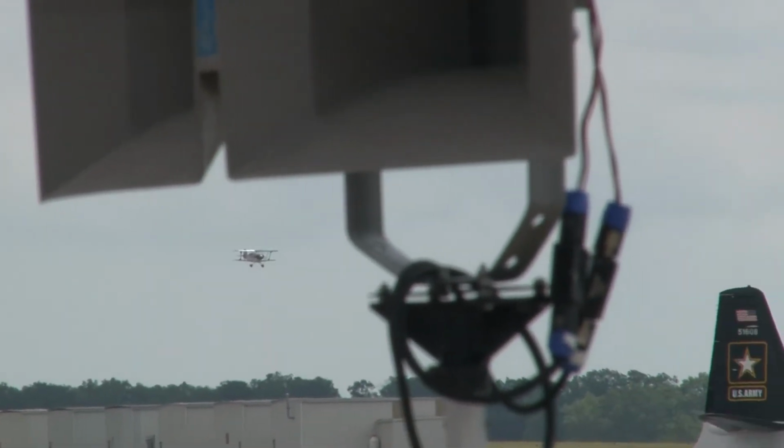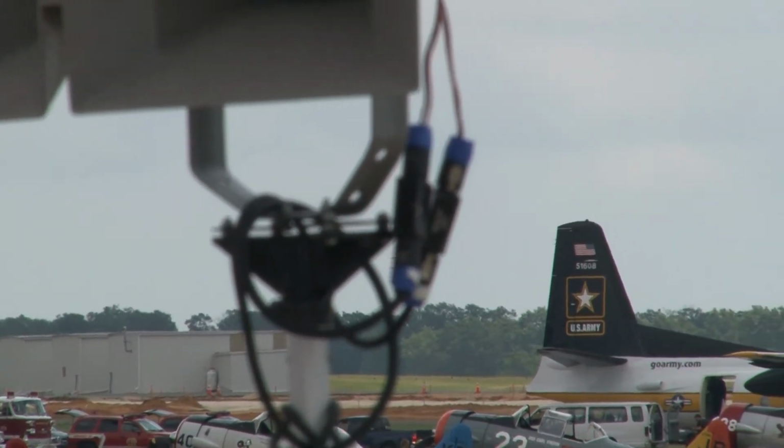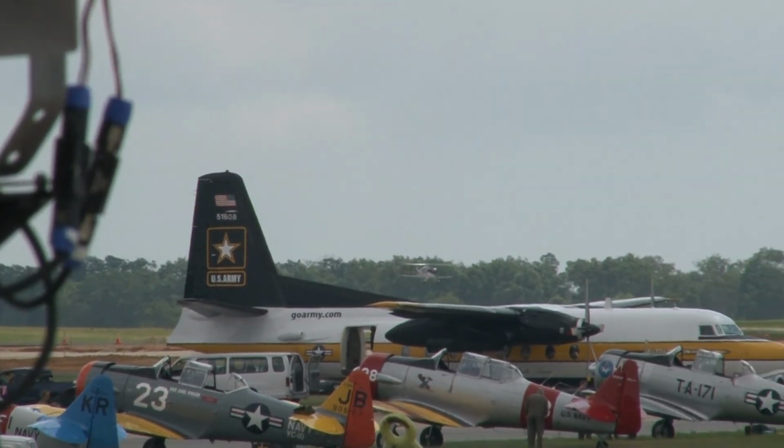They'll be taxiing back to their parking area, and you will get a chance to see their full show coming up a little bit later on at Millville. What a great day we have for an air show.